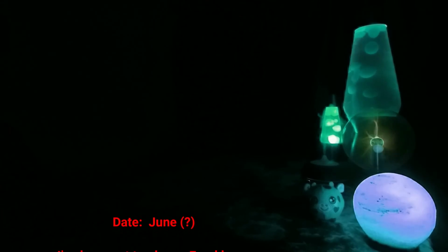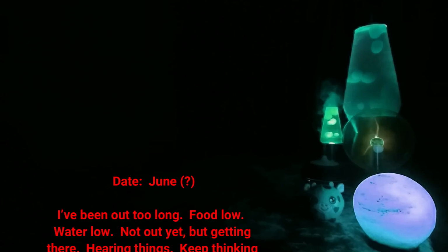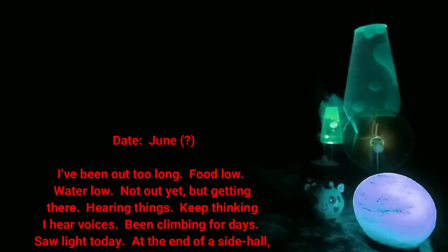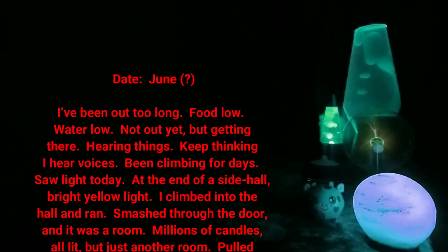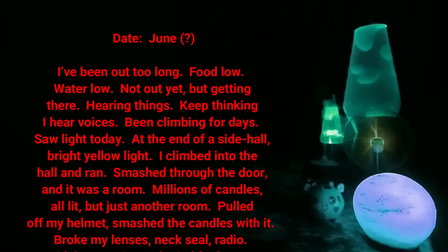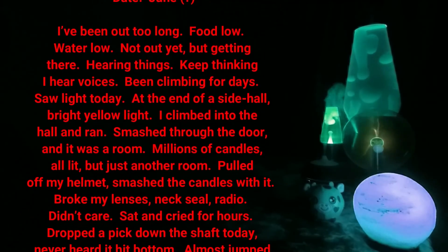Date, June. I've been out too long. Food low. Water low. Not out yet, but getting there. Hearing things. Keep thinking I hear voices. Been climbing for days. Saw light today, at the end of a side hall. Bright yellow light. I climbed into the hall and ran. Smashed through the door, and it was a room. Millions of candles, all lit, but just another room.